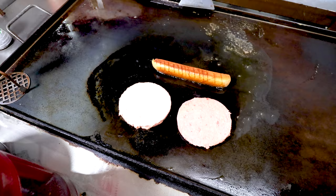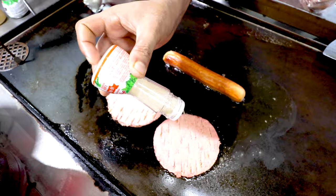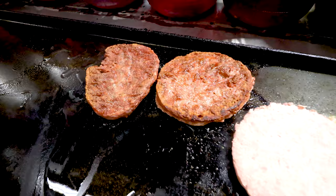Okay, burgers on the grill. Pepper? Yes. Pepper goes on. Nice. Oh, he's broken it now. I'm just kidding. It's all good. Little bit of butter on the grill, but you can see the heat of that grill, it's starting to toast up.